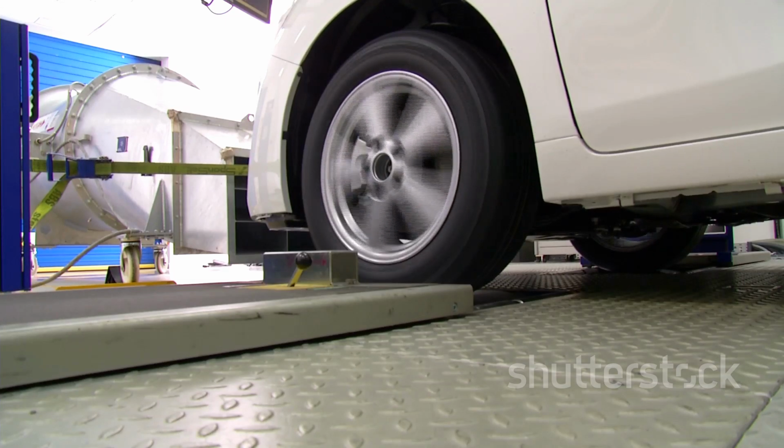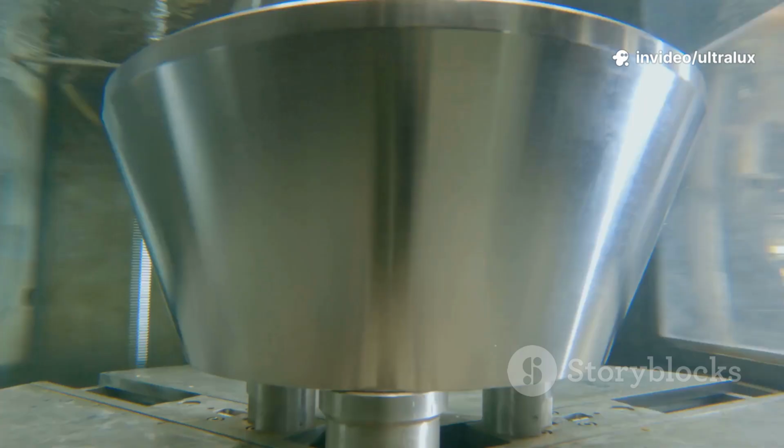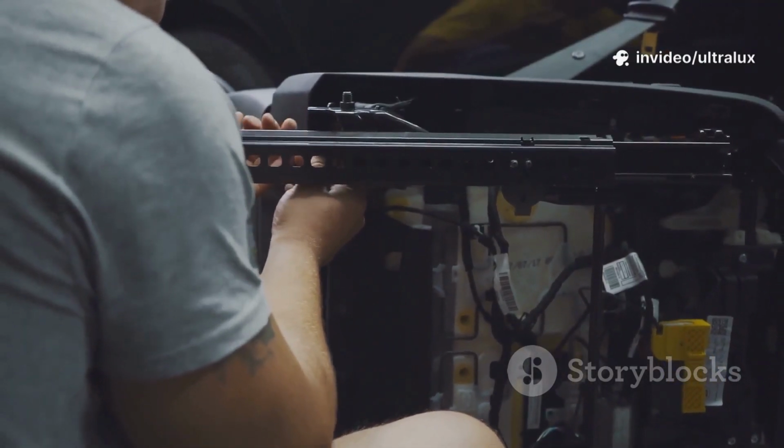Next, the car is mounted on the shaker rig. Hydraulic actuators hammer the frame. Technicians listen and probe for squeaks and rattles. It moves to the moment of truth. The test driver straps in. The car hits the private test track.